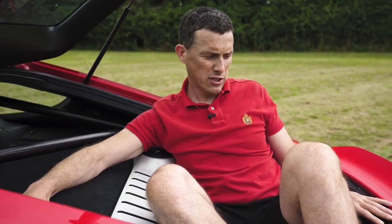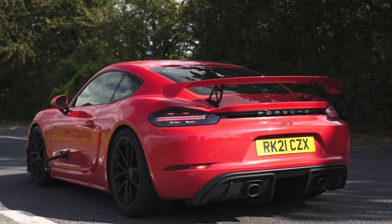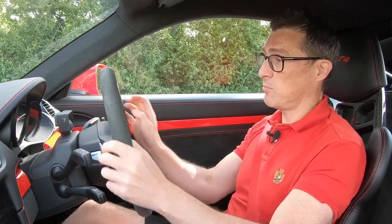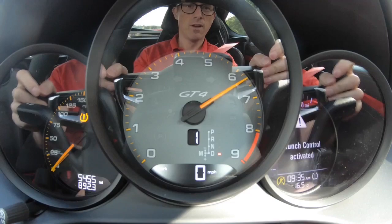Oh. I can feel the vibrations through my bottom as well, which is doubly pleasing. This PDK version of the GT4 is supposed to do 0-60 in 3.9 seconds, but I bet it's quicker than that. It's dead easy to launch because it's a Porsche, just lift on the brake, full throttle. All the revs.